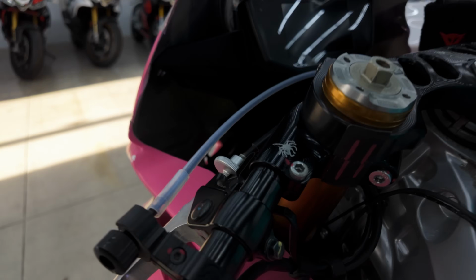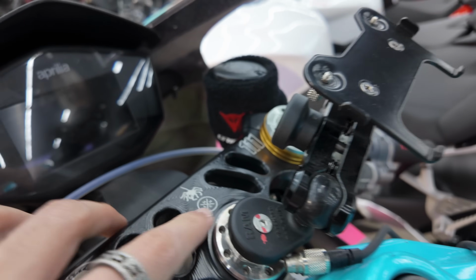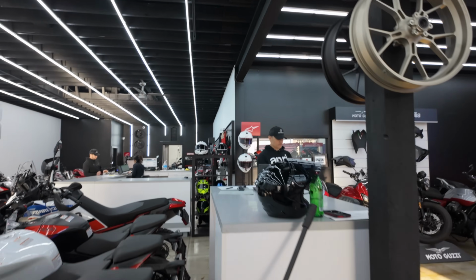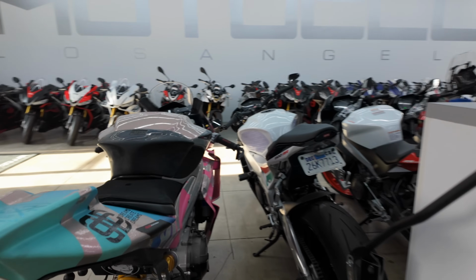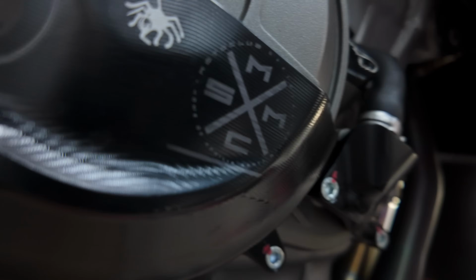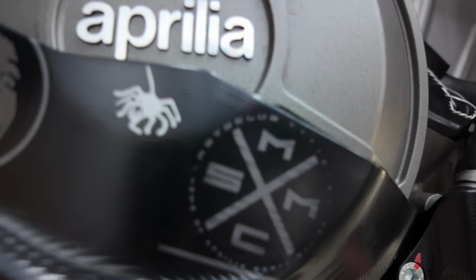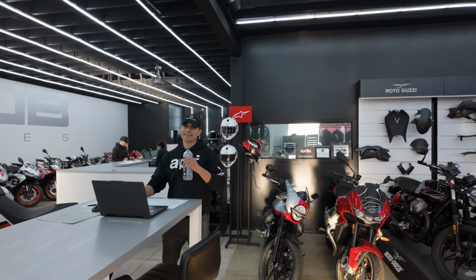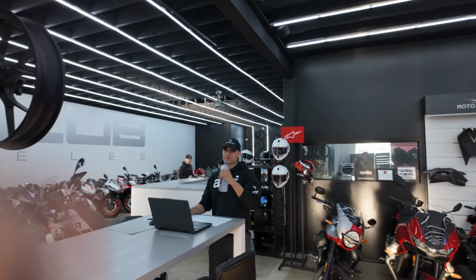Oh, look at that. That's where the goodies are. Oh, that's cool. You guys have your logo on the triple too. That's really cool. And check the engine case cover. Oh, more custom goodies, both sides. Oh, that's sick. Yeah, they have their logo right here. You need to let me know who did that. I kind of like stuff like that. Oh, you guys have them right here. Perfect. I can bring my bike here.